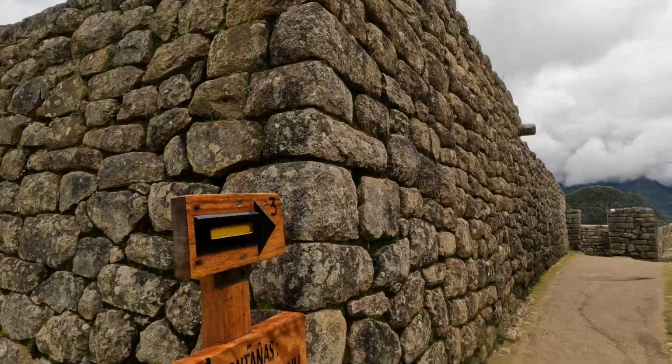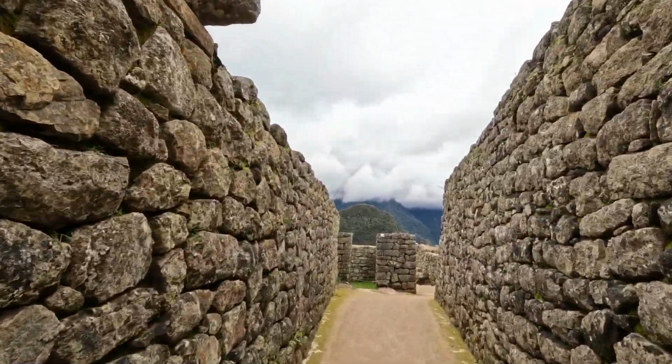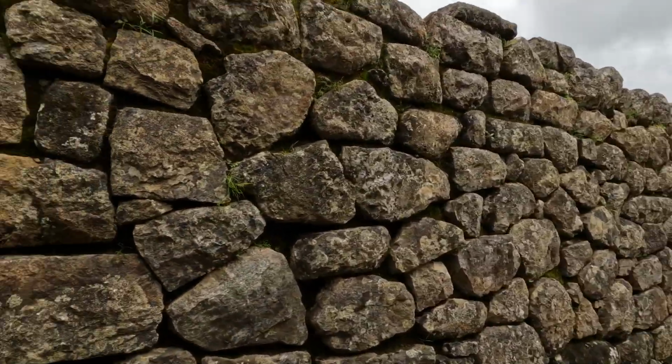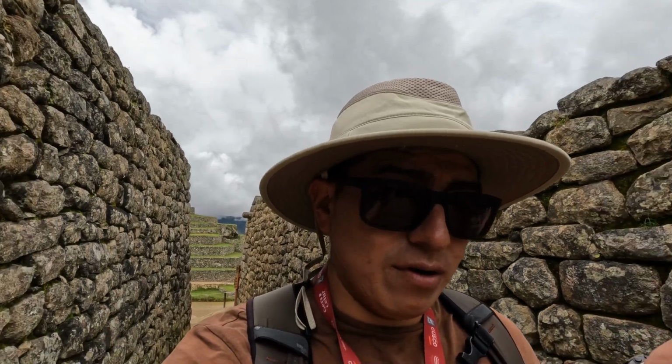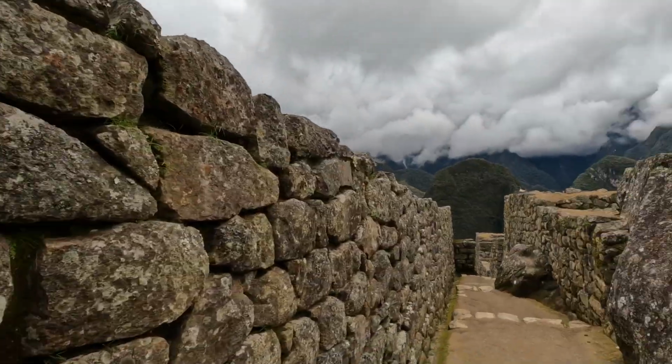And it's the flexibility of our guards here too. That's what they allow you to do. However, if you have the ticket for the tiny mountain, they will not allow you to go to the Huayna Picchu, definitely, yeah. So it's different.